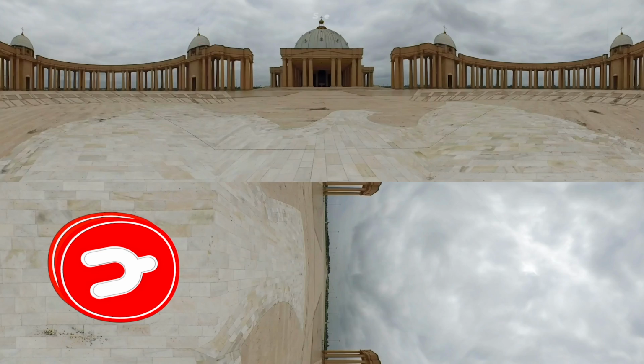It has 3 parts. The first part of this basilica is a vast oval esplanade of 3 hectares bordered by 2 colonnades of 64 columns, each covered with 2 domes. On the ground floor are chapels of approximately 100 seats for pilgrim meetings.